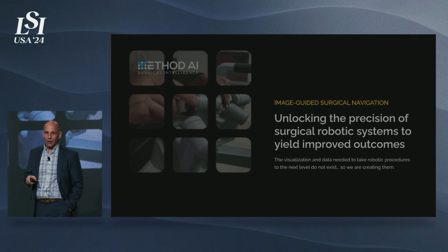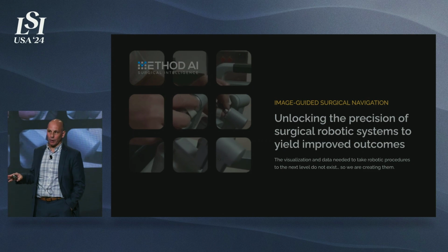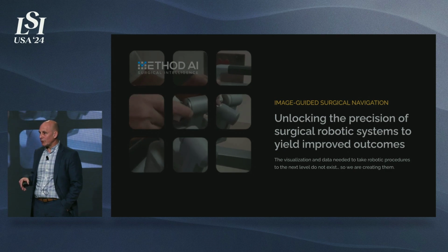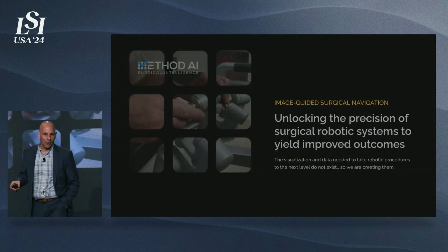At Method AI, we're on a mission to make surgeons more effective. We believe it's based in robotics, but dependent on better intraoperative imaging. So today I'm going to introduce an imaging platform that we've developed at Method and talk about how we're leveraging that to build a live 3D subsurface surgical map to guide physicians to better outcomes.